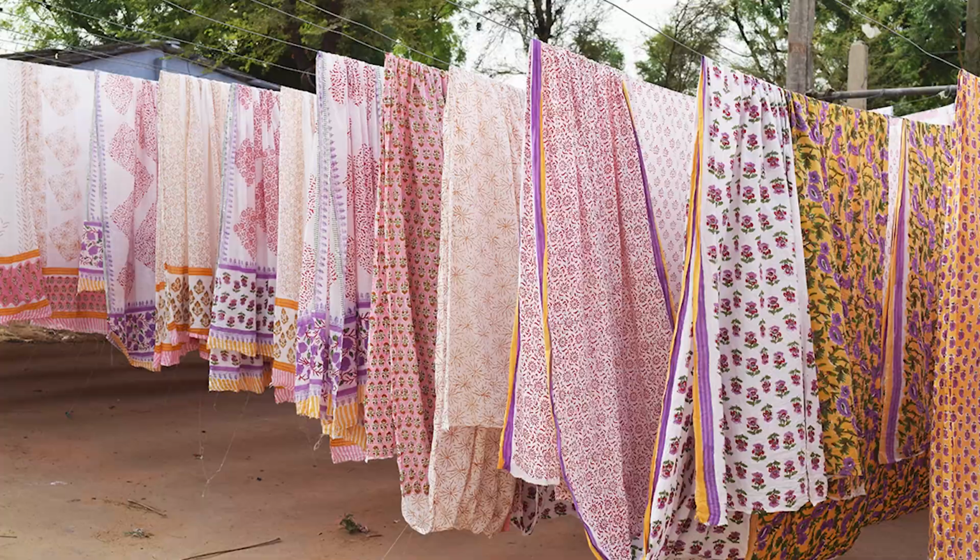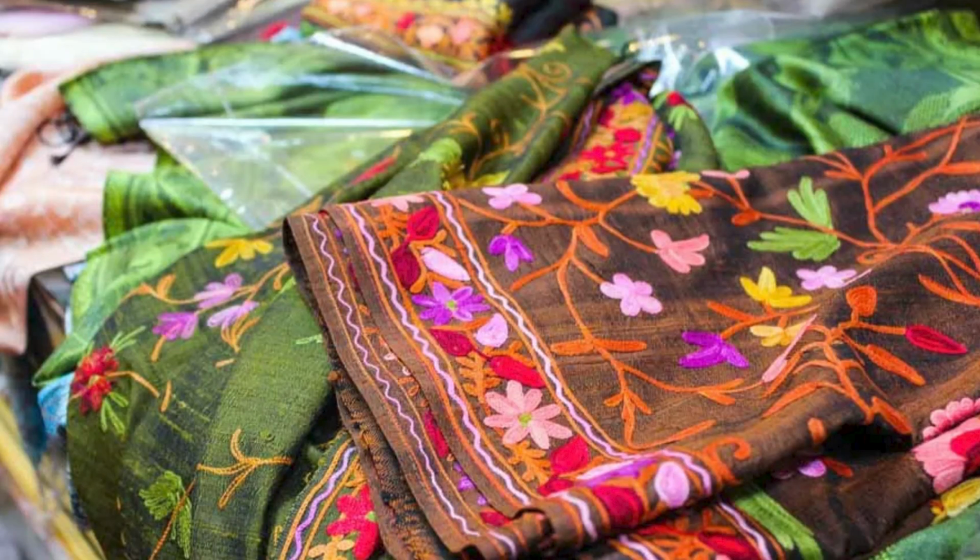When it comes to fabrics and techniques, Jaipur really stands out in a few key areas, especially sourcing natural, breathable fabrics and unique artisan-based textile techniques. To understand Jaipur, it's helpful to think of it less as a fabric production hub and more as a place where fabric is transformed through design and craftsmanship.